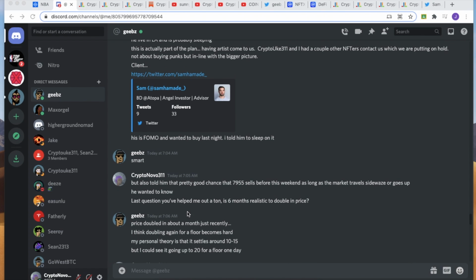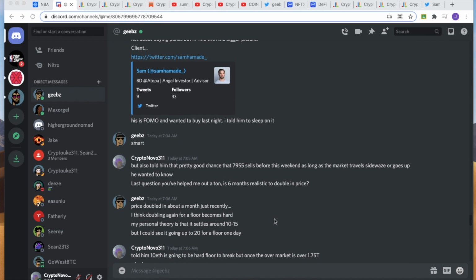So, I mean, this was honestly 9 minutes ago. Price doubled in about a month just recently. I think doubling again, for the floor, becomes hard. And my personal feeling is that it settles around 10 to 15. But I could see it going up to 20 floor one day.